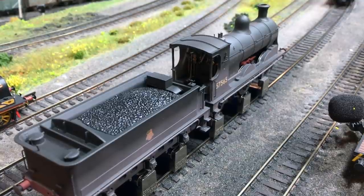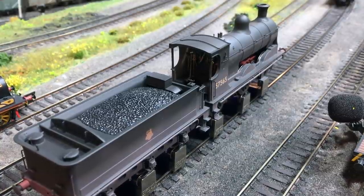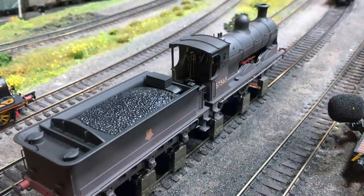You can also change the sound effects of the safety valve by altering CV162. So we've got a Salter type, which is the default, and the Ross Pop valve is achievable by changing CV162 to a zero. So there's some really, really nice effects going on here, and it's certainly one of the more well thought out sound packages that I've seen on a locomotive. And very much this is winning me over.